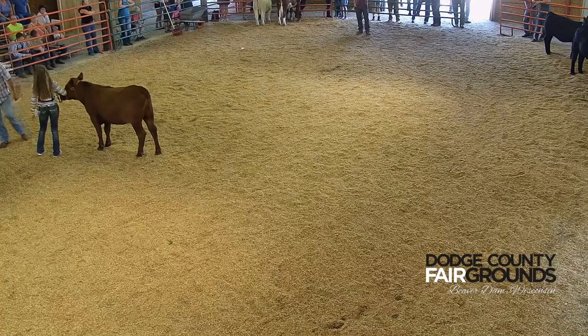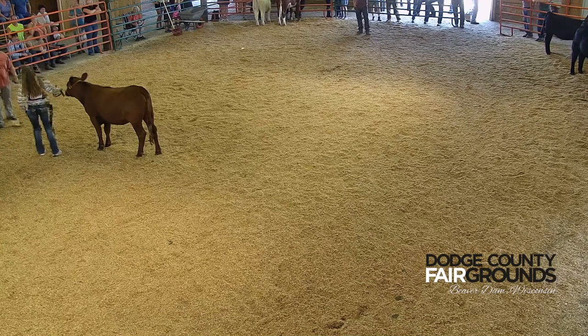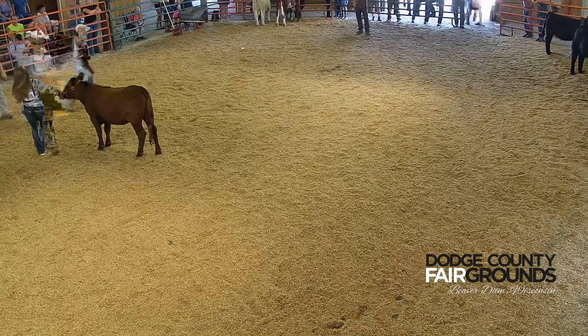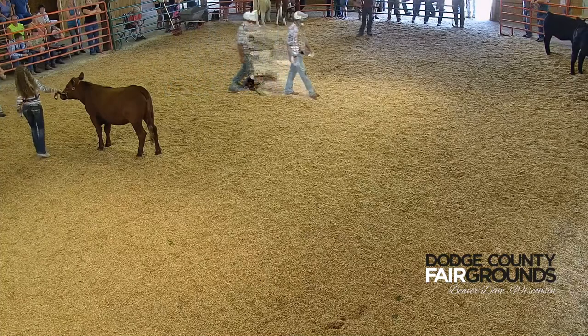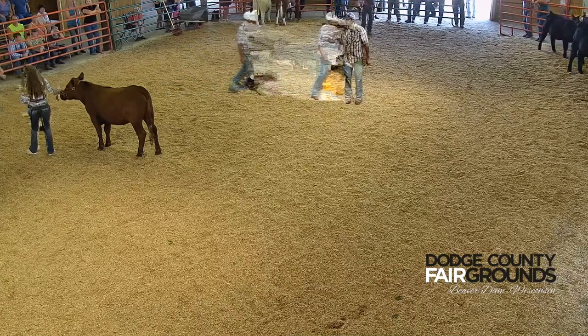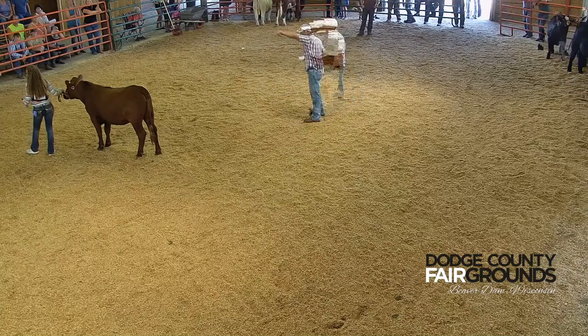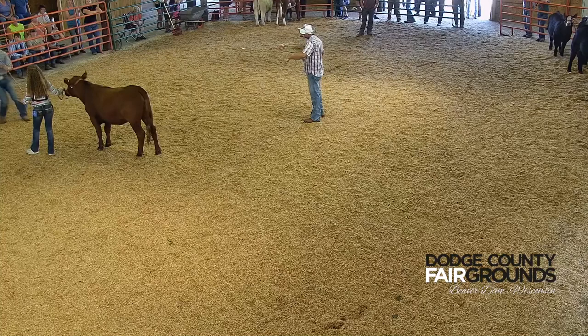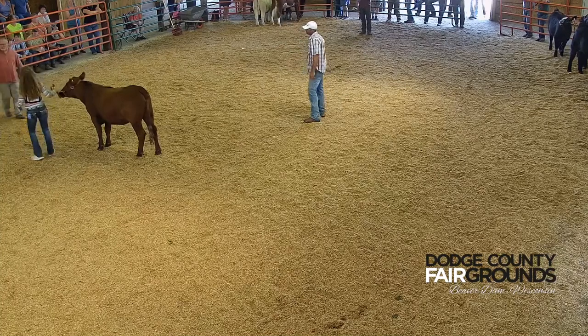Two nice heifers here in our intermediate champion division. I think some give and take in these heifers. I kind of scratched my head a little bit because I am a structure guy. I like the structure of the heifer in second better than first, but to me, the heifer in first just overwhelms you with the amount of power and mass and product that that heifer has, and I think that's where she excels over our red heifer in second.